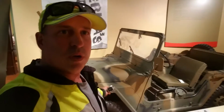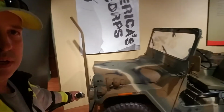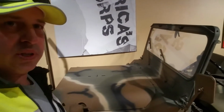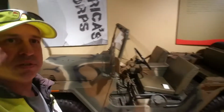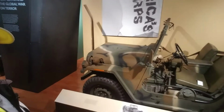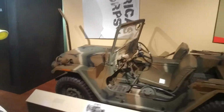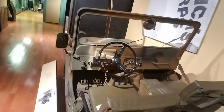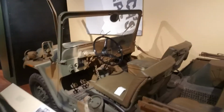This is a really well put together Jeep Willys. I showed you some when I was down at Camp Roberts, but this one has a woodland camouflage pattern. Let me back up a little bit so you guys can see a better view of it. Once again, I would really love to own one of these. This would be so cool to pull behind my RV. But there you go. I'm not sure if it's going to tell me the year of it.